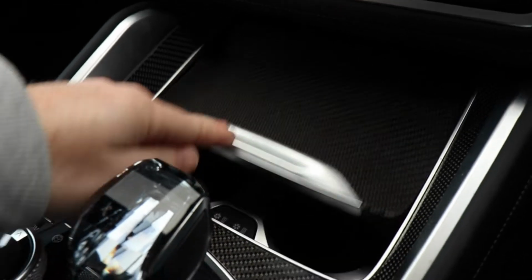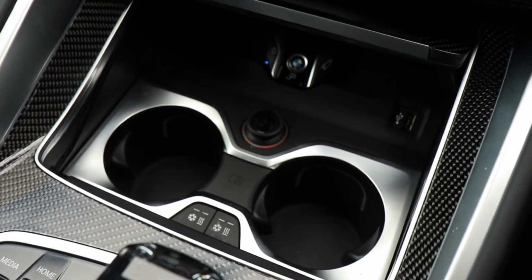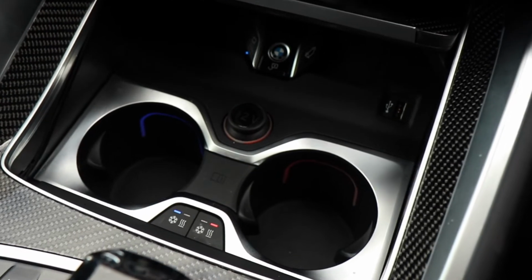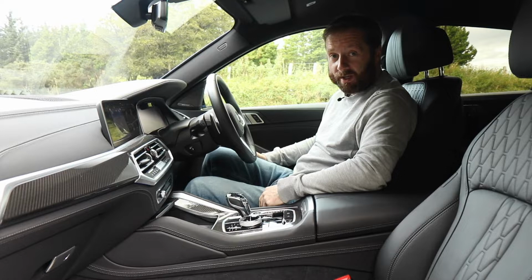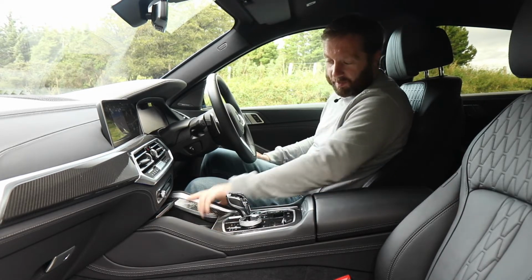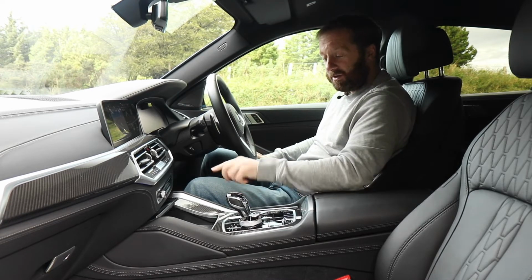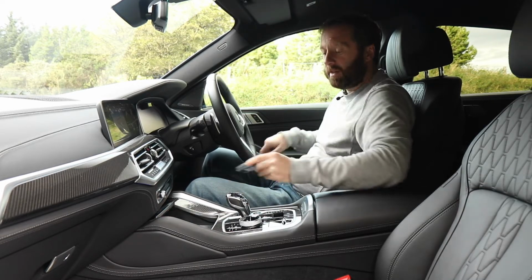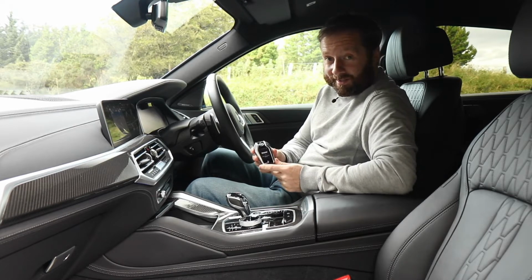In the forward section of the center console, it slides up to reveal 2 cup holders. In this particular car, they're also heated and cooled, so you can keep your drink nice and chilled or make sure that your coffee stays warm all the way to the office. There's also a 12-volt power socket, a USB-A port, and a wireless charging pad. That also has a little bit of a notch in it, and the reason is it's so that you can keep the key in there, because BMW also offers this rather oversized key.